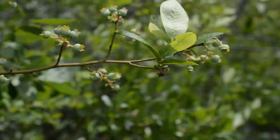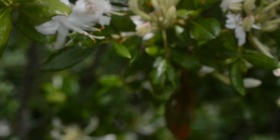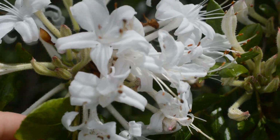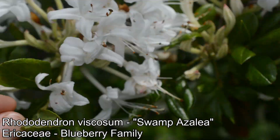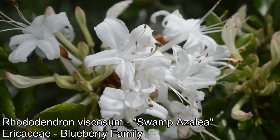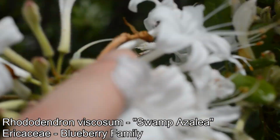Is your Vaccinium, and then just what is rapidly becoming, make sure I'm not stepping in anything poisonous here, what is rapidly becoming one of my absolute favorite plants, not just in the family Ericaceae, but in general. You have this intoxicating smelling Rhododendron viscosum here. The swamp azalea, as it is called, and even from here this thing just smells incredible.